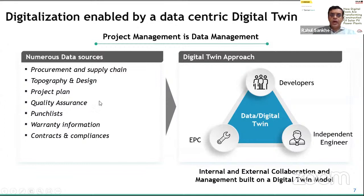The idea really is that you have multiple data sources, with data coming in from different functions, different teams working on the project. And the idea is that you have a single platform that integrates all these data streams and captures this in a manner that is indexed to the digital twin of the asset. So you have automatic referencing of this data to specific, let's say, inverter blocks, tables, strings, and so on. So it automatically organizes data in that fashion.